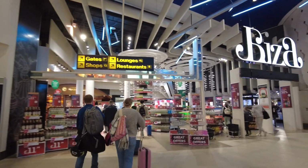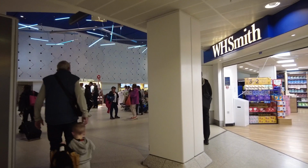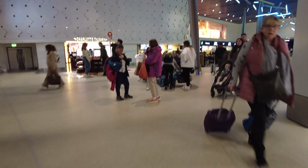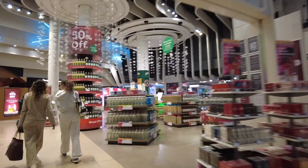And we didn't use a lounge this time either, so I can't comment on the lounges as we've not used them in Terminal 1 before. As you turn left there was some toilets down there which we did use, and I'm going to show you another little sneaky place for some toilets in a minute with a nice little free water fountain that is always good. But then here you get to a bit more duty free as well.